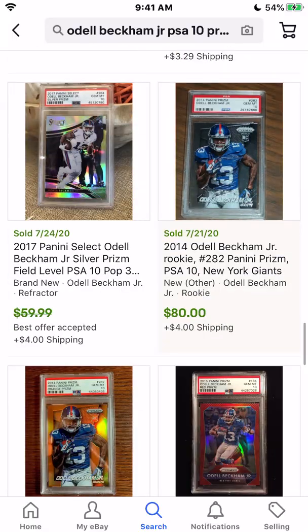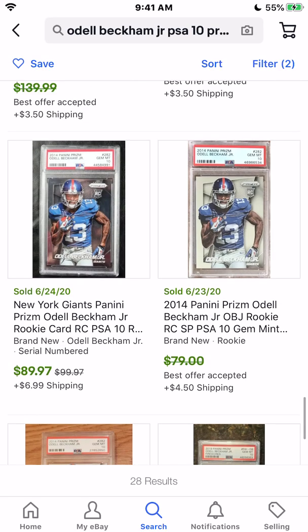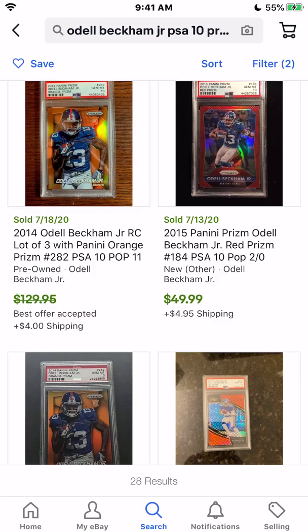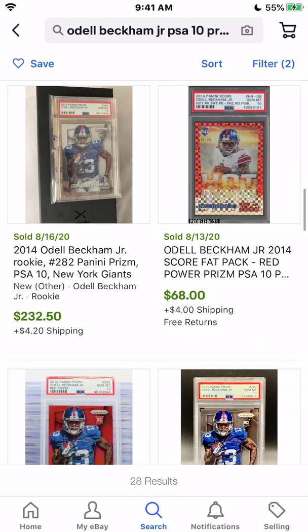I predict, as fantasy football players continue to get into sports cards, that this trend will continue and we will continue to see skill players go up, not just quarterbacks. I think people are definitely starting to focus on the running backs, receivers, and tight ends, and a lot of them are still dirt cheap.